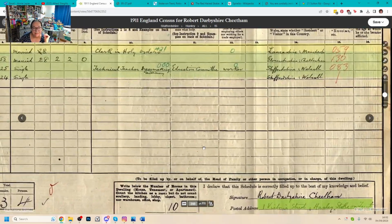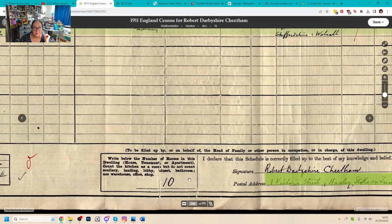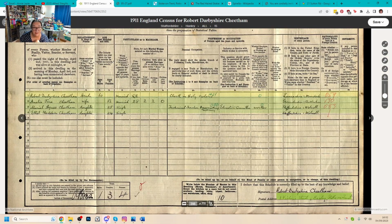And then this is the bit I quite enjoy. Right below, the number of rooms in this dwelling, house, tenement or apartment. Count the kitchen as a room, but do not count scullery, landing, lobby, closet, bathroom, nor warehouse, office or shop. Considering you're not counting any of those things, they've got 10 rooms, so that would have been a fair-sized house they were living in. So they were reasonably well off.